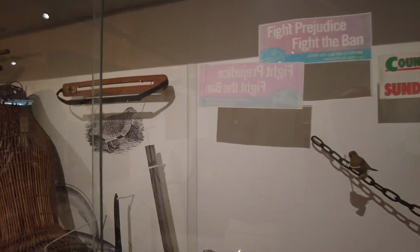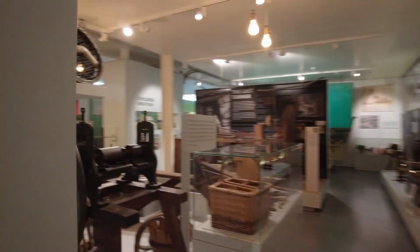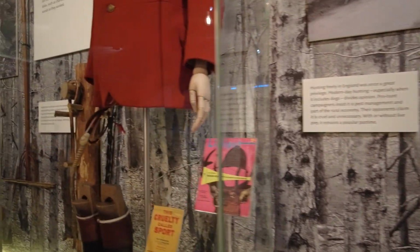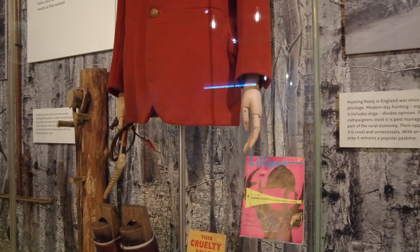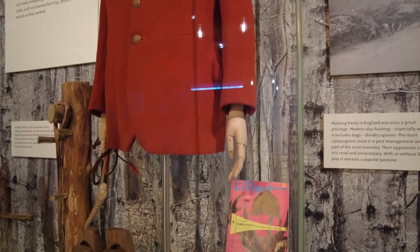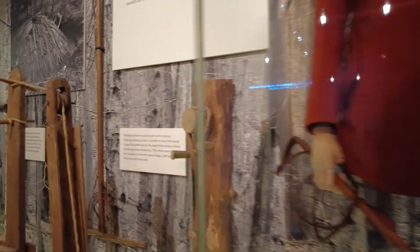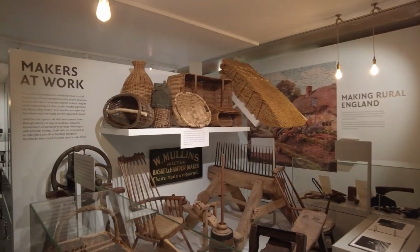Then, in keeping with the country life aspect, there's a lot about the hunting ban and different tools and crafts. I particularly like the bit in the middle there about the last bowl turner. So there was a man who, I think 3 or 4 generations, had turned bowls from wood that was harvested. And he was filmed for a TV show and he became a bit of a celebrity known as the last bowl turner. And that was the machinery from his workshop.